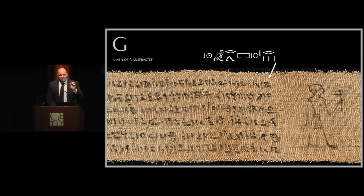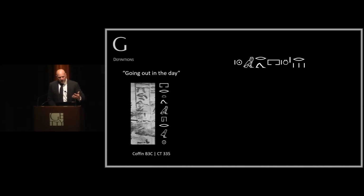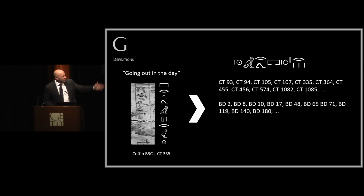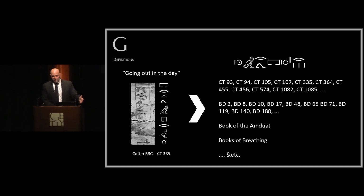And in fact, that phrase, spell of going out in the day, it's not just used in what we call the Book of the Dead. So many of you probably know that there were earlier religious texts in ancient Egypt. We call them coffin texts, pyramid texts. Well, when you go back to those, what you find out is that spell of going out in the day is used for any religious text in ancient Egypt. So, for example, all of those coffin text spells, those numbers, they're called spells of going out by day. All of these Book of the Dead spell numbers, they can sometimes be called spell of going out by day. The Book of the Amduat, the Book of Breathing, all of these religious texts can be called a spell of going out by day. So what does that tell you?